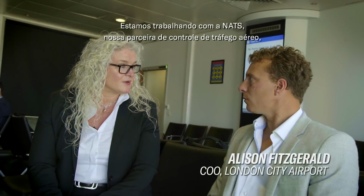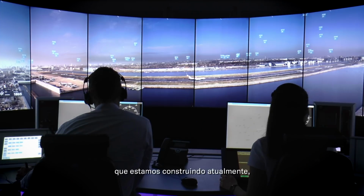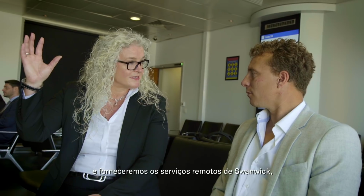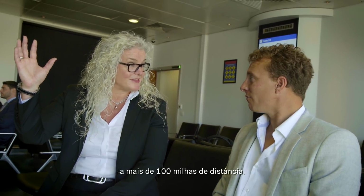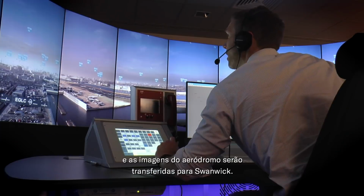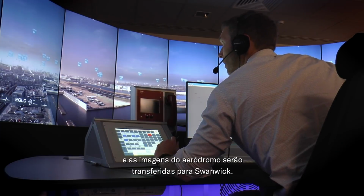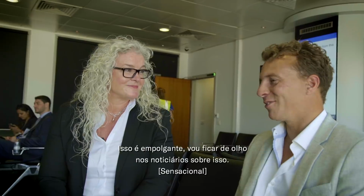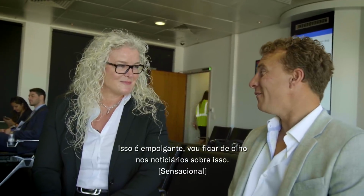We work with NATS, who are our air traffic control partner, and we've designed the digital tower, which we're currently building, and we will provide the remote traffic services from Swanwick, so that's over 100 miles away, and our air traffic controllers will be there, and the images from the airfield will be transferred to Swanwick. The new tower comes into operation in January 2020. That's exciting. I'll watch out for the news reports for that. Brilliant. Thanks, Alison.